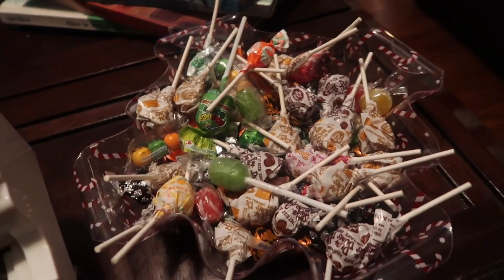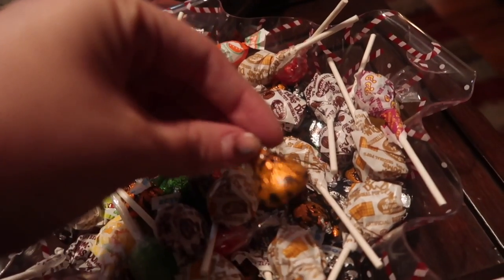And then I still have Halloween candy in this bowl. If you look closely, you can see I still got Halloween candy.